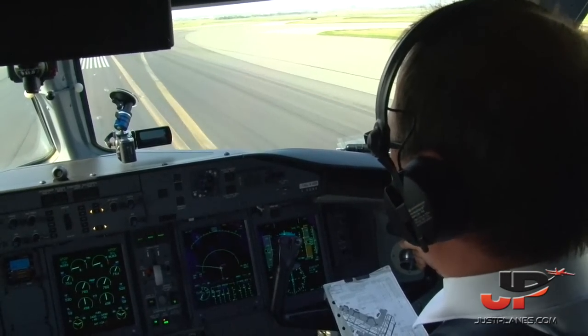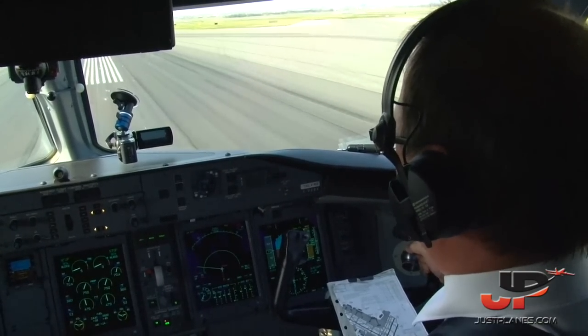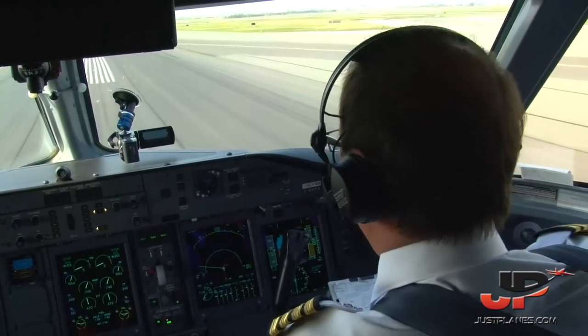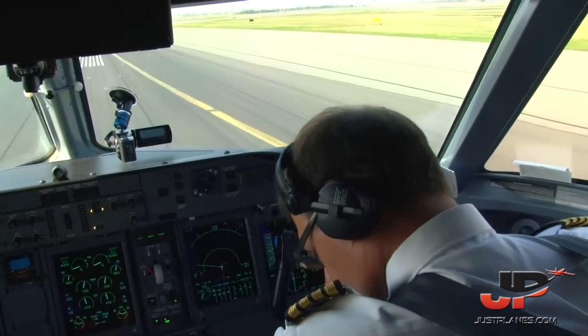Air Canada 260 approaching. Air Canada 260 target A number 2 on the approach, company 190, final wind 260 at 18, gust 25, cleared to land 24 left. Delta 4 is your exit. Very nice.